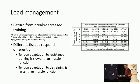Another interesting application of this load management in an injury prevention mindset is returning from a break or decreased training workload. Especially if you're working with younger athletes, it's really, really common that athletes will just disappear for 2 weeks. Oh, where'd you go? Oh, my family went camping. And they try and come right back and do 9 sessions a week. As a coach, I guess we intuitively know that's not great, but this is the sort of data that gives us guidelines on how to build an athlete back in to the work they were doing.